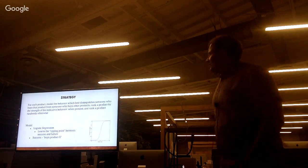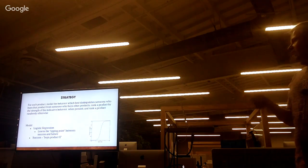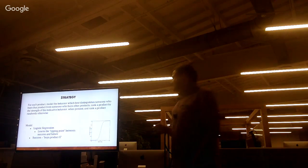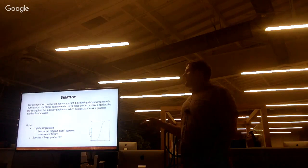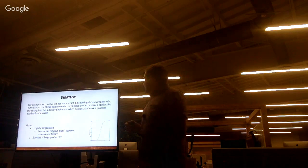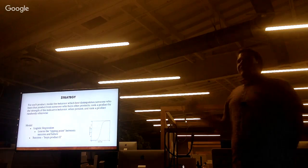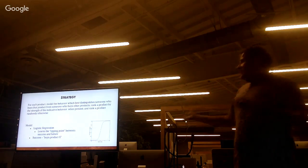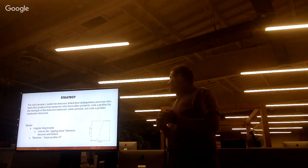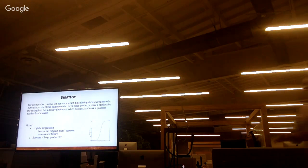So our strategy for each product, a non-razor product, we want to model the behavior on the website that best distinguishes somebody who buys that product from somebody who buys other products. So this is differentiation. And we're going to produce a rank of the products by the strength of that indicative behavior. So when it's present, we elevate those in the box with email. When it's absent, we default to a random order, because it turns out the random is actually pretty good.